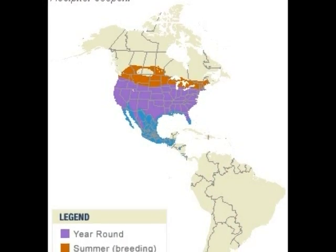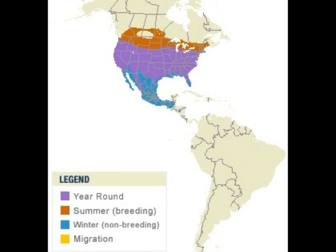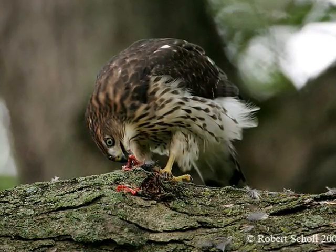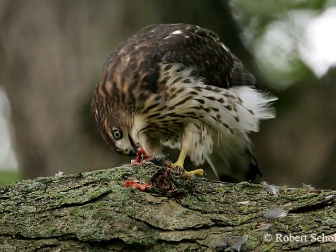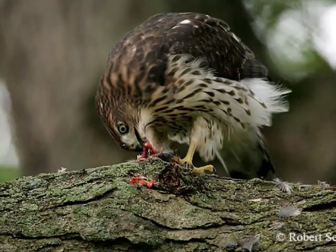Cooper's hawks can be spotted all across the country. They prefer their habitat to be deep forests or leafy backyards. The Cooper's hawk mainly eats other birds, including European starlings, mourning doves, rock pigeons, and many others. Also, they eat chipmunks, hares, squirrels, mice, and bats.